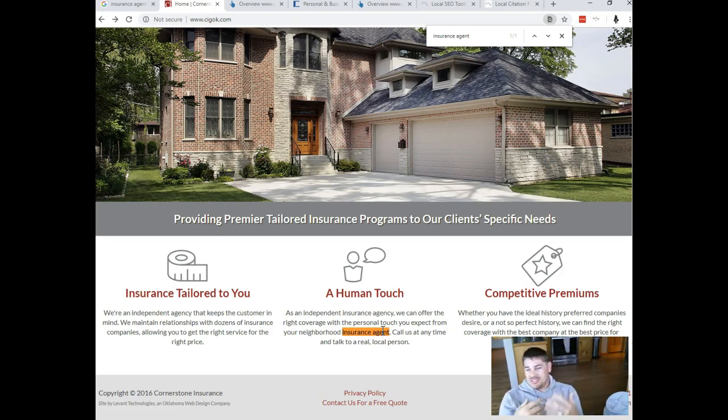And then keyword specific as well. I would go even further. If you guys were just trying to rank in Tuttle, I would be Tuttle insurance agent Tuttle, Oklahoma. You know what I mean? All those kind of keywords.